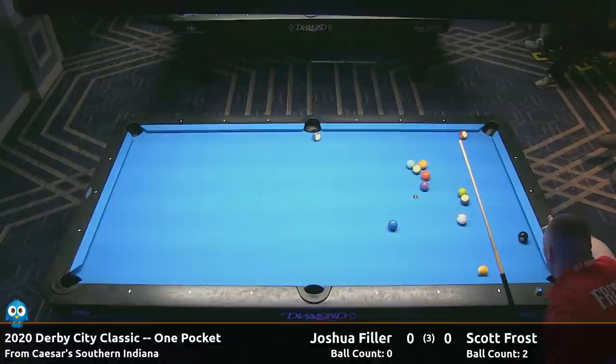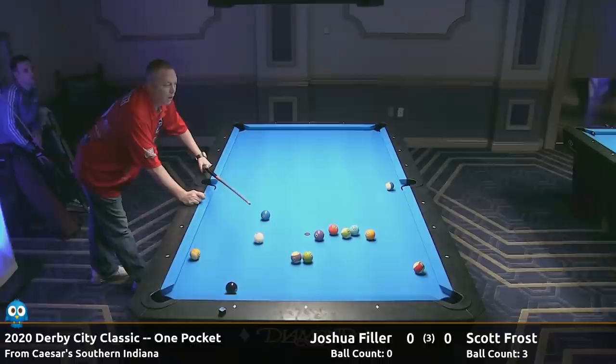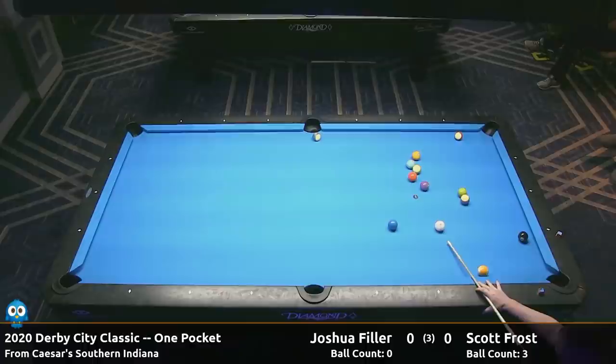Okay, he's got a bank on the 9. He's got a cut shot on, I think that's the 11 near his pocket. Don't think it'll be much more than the 9 ball, unless he wants to cut at the 11. Nothing wrong with that, but no guaranteed shape there. Oh, he's cutting the 4. Going to be downtown with the cue ball.